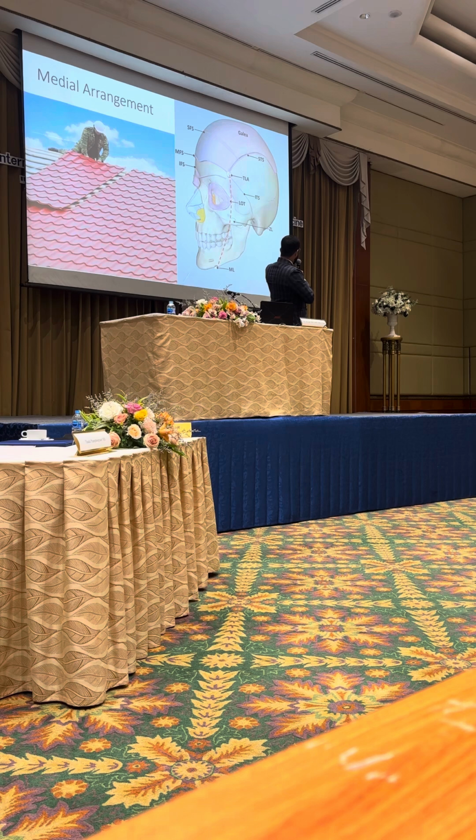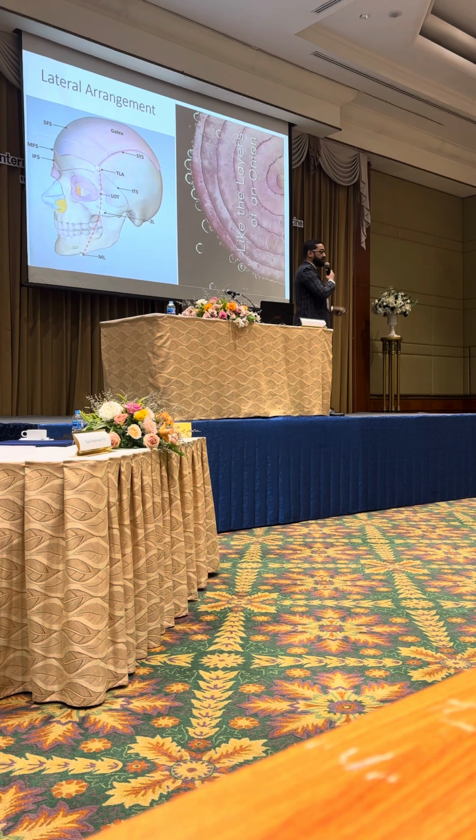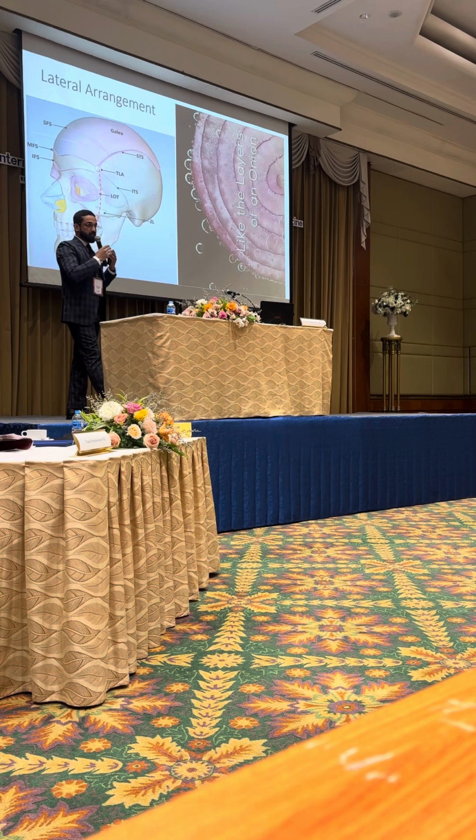So anything medial to this line is more or less like those tiles on the roof. They are interspersed with each other, right? They're not properly distinguished between various layers as we discussed. And if you go lateral to this line, you would find that the arrangement is like an onion peel, right? You will have a segmental skin, subcutis, SMAS, muscle, and so on. So this became a basis of surgical facelifts because you could actually venture into a certain plane and go ahead with the surgical facelifting. But if you were to do it medially, it would be impossible to separate out the layers.